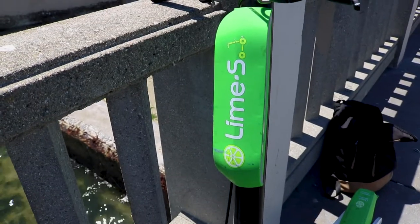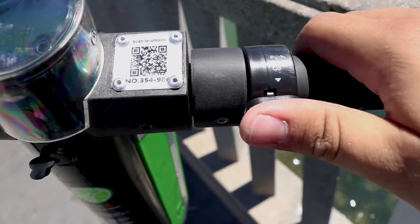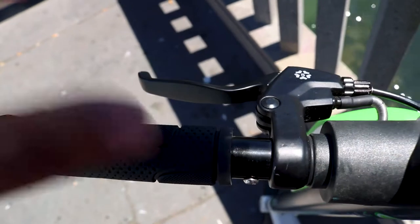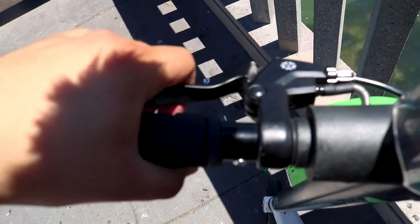A couple of cons: it's not the most powerful as far as torque. On the handlebars, there's a little knob that you hit, that's the accelerator, and then there's a bicycle brake on the left handle. On my ride here, there were quite a few times where I'd hit the accelerator and nothing happened, and I had to push with my foot like a regular scooter. But overall, it was a great ride.